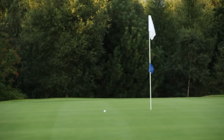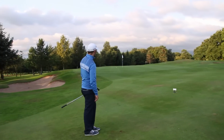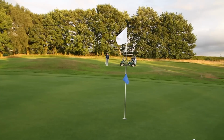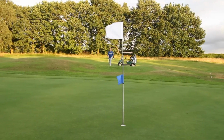Oh, it's done very well. I'm not sure that's quite where you wanted to pitch it, and I'm not quite sure that's the shot. But you know what? We'll take it. Just missed the right of this green. Probably didn't need to go that far right in hindsight, but it's tricky when you've not played the course before.